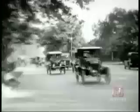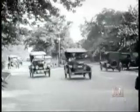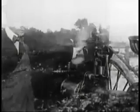With that, Ford dropped the price of the average Model T from $600 to $490. The assembly line created for consumers a kind of abundance that the world had never seen before. Next up, Henry Ford picks up the pace.